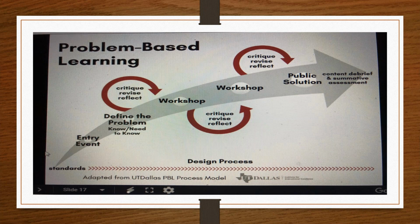Let's look at this visual adapted from the UT Dallas PBL process model. Problem-based learning, and we're going to start at the bottom left and follow the arrow. And this will allow us a visual of what the process is like. Number one, you want to introduce the problem, and that would be the entry event. Number two, list known facts. That's part of defining the problem. Number three, list the need to knows. This is also part of the problem.